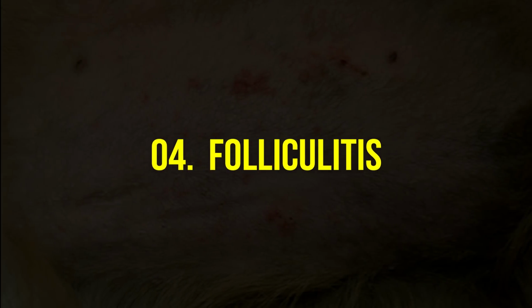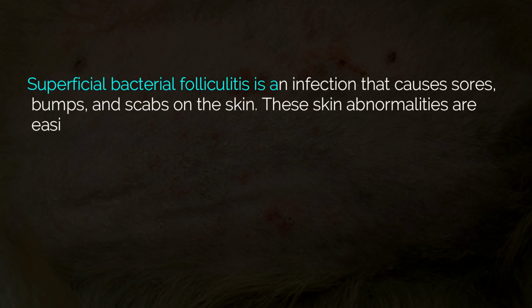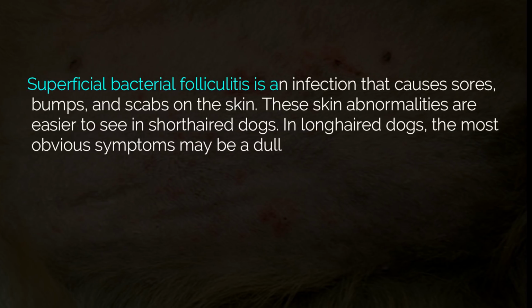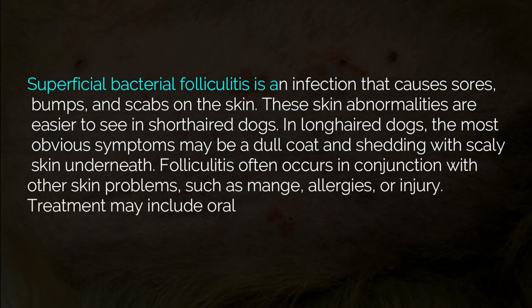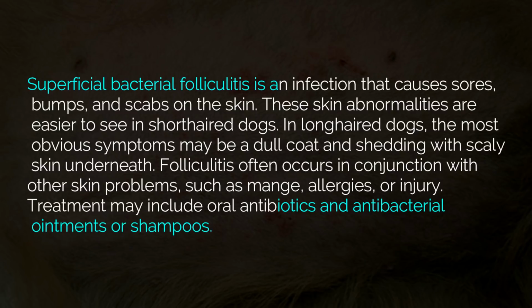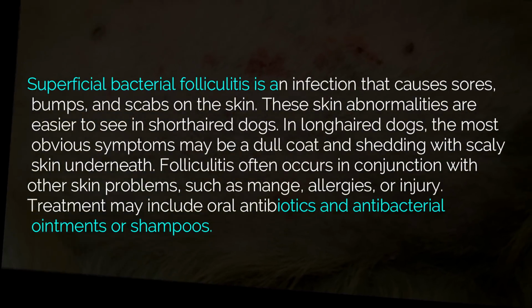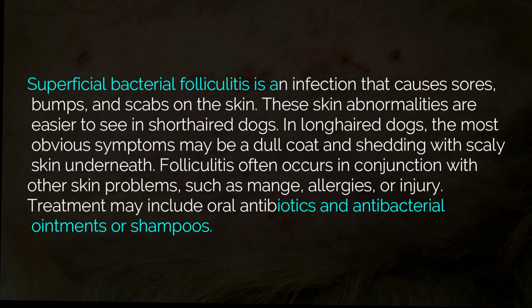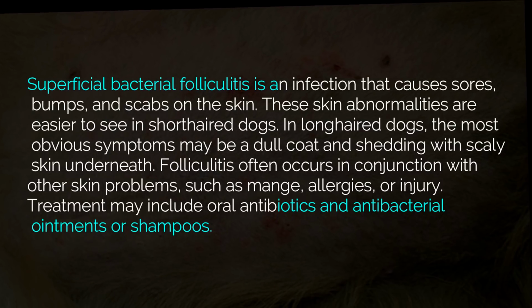4. Folliculitis. Superficial bacterial folliculitis is an infection that causes sores, bumps, and scabs on the skin. These skin abnormalities are easier to see in short-haired dogs. In long-haired dogs, the most obvious symptoms may be a dull coat and shedding with scaly skin underneath. Folliculitis often occurs in conjunction with other skin problems, such as mange, allergies, or injury. Treatment may include oral antibiotics and antibacterial ointments or shampoos.